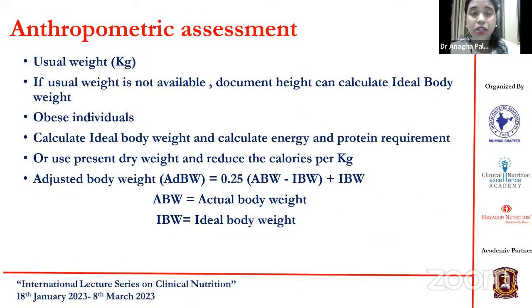I have put anthropometric assessment much later, though it is part of assessment, because one of the common questions is how to decide which weight to use. Ideally, use their usual weight if it's documented by checking with the relatives what their usual weight is. That is because in ICU, you might see patients with edema, with bandages, with drains, so it's difficult to really assess their weight.